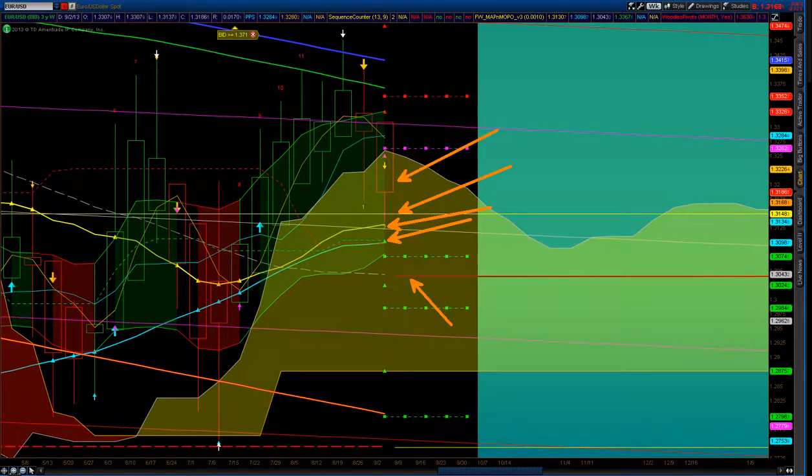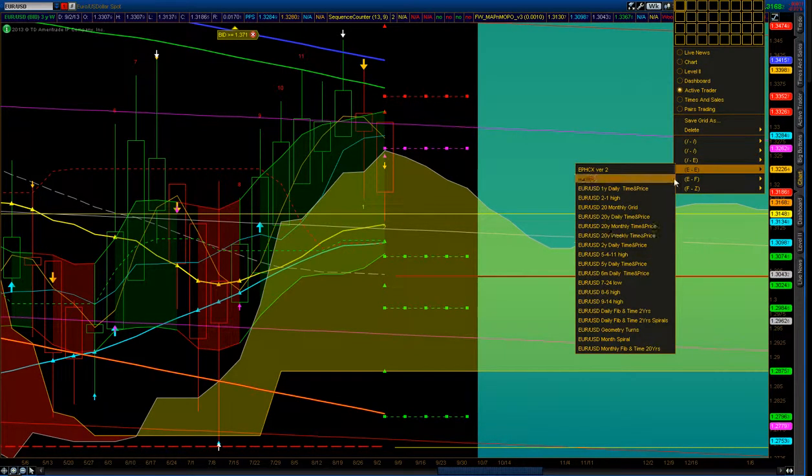You're in the cloud, so it's going to get a little wild, but it'll probably get a little bounce. Where, I don't know. We'll see. But that's that. And let's look at the big picture and let's see what we got going on over there.